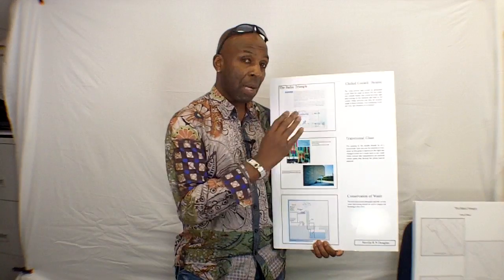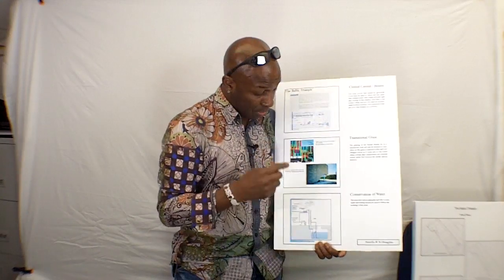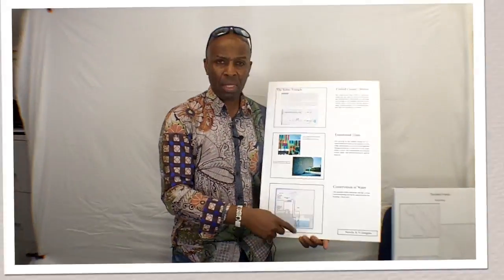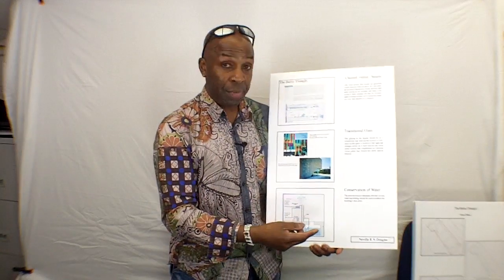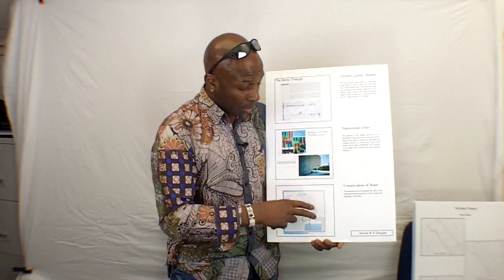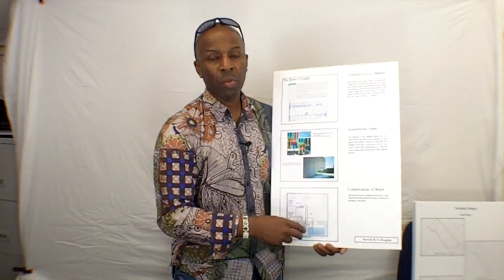So if you remember how I showed you the building before, as the sun works its way around, the whole of the facade of the building would change colour as the day moved on. So that's it. And also there we're talking about a little bit, obviously, in regards to conservation of water. Okay, ensuring that we save the rainwater.